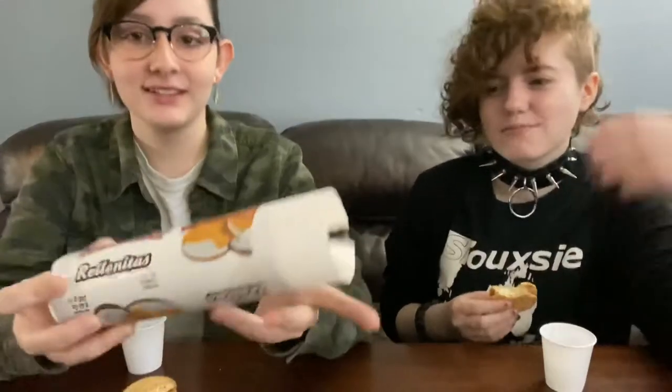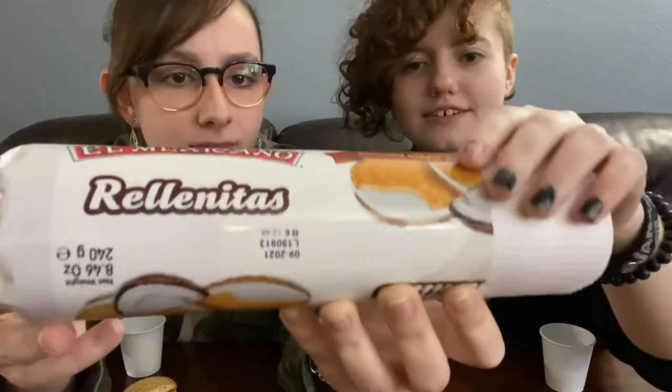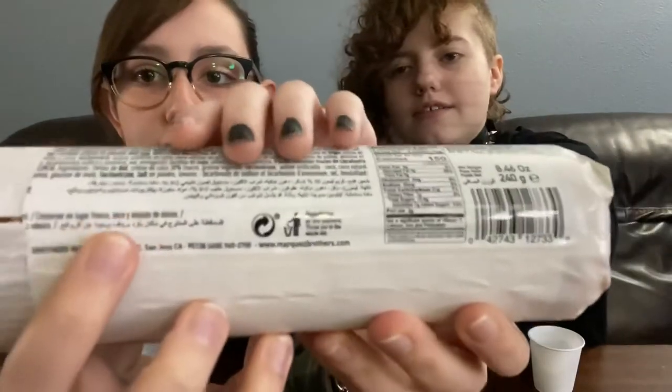Oh boy. El Mexicano. Okay. Look. It's from Mexico, I assume, but it's in Arabic. What flavor is it, y'all? Coconut. That's what it tastes like. Coconut cream filled. It says El Mexicano, but it has Arabic on the back. Is it good? Yeah, it's pretty good. It's really good.